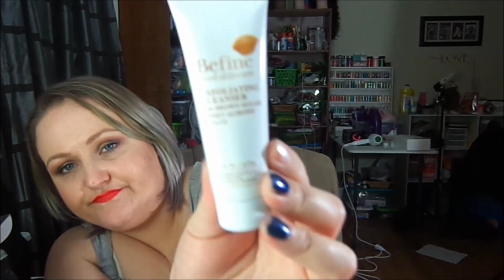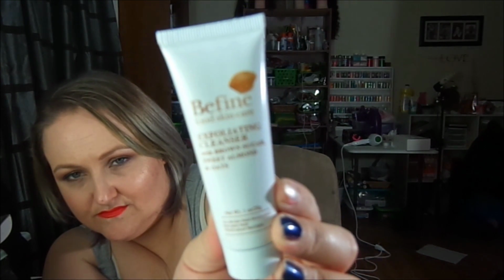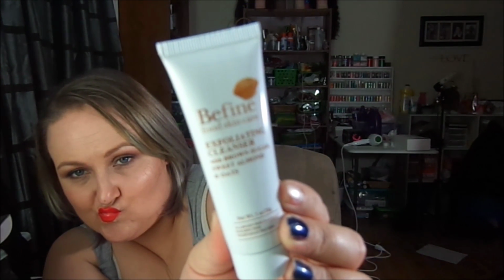And I gotta go find out if this is that stuff in it too. And then we got Thank Me Later Eyeshadow Primer. So, that's that. Okay, that is bag number one, y'all.